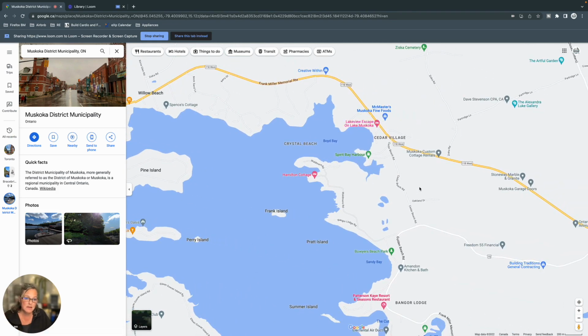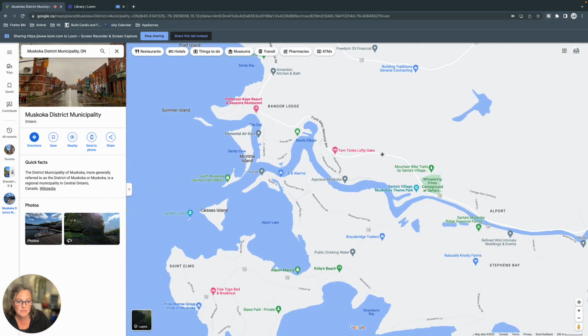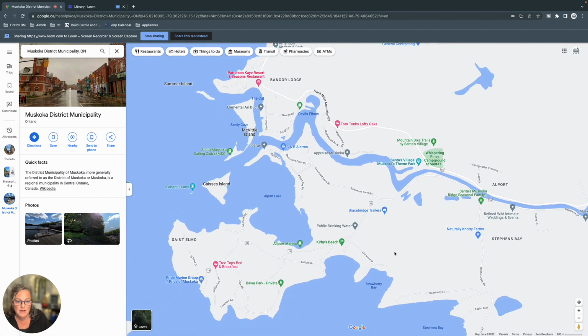There's campgrounds, and obviously where there's water, there's lots of beaches. If we go here, this is one of the places I used to go. There's a cool walking trail at Strawberry Bay. Here's Kirby's Beach, which is nice and shallow, good for little kids. Just set yourself up on the beach and give them their water wings and let them go. They'll be great. Keep an eye on them.